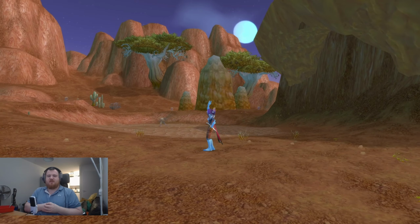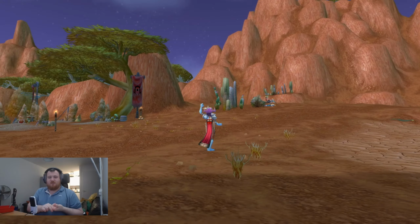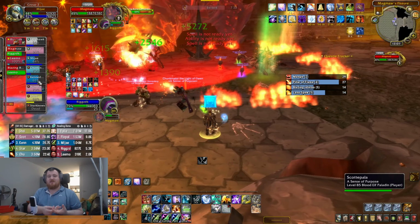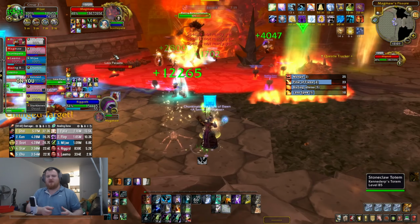Finally then we have Rogue. Now, Rogue's strength actually lies in its versatility. Assassination offers incredibly high single target DPS, Combat offers superb cleave, and Sub offers competitive damage and the ability to bring some really unique aspects to certain fights.